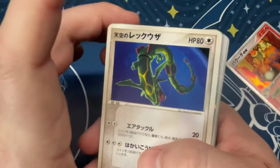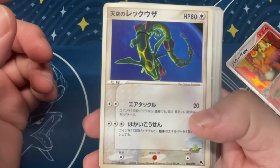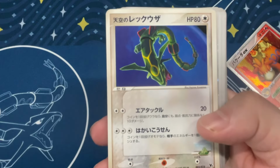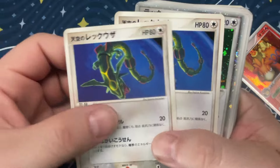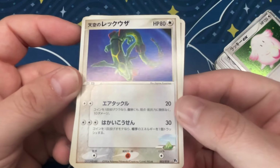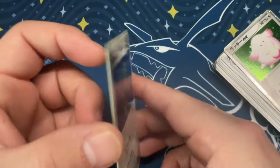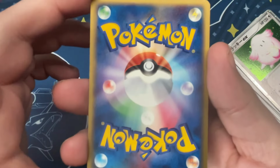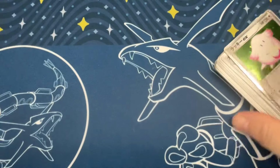All right, we got the Skytree Rayquaza or something like that. I can't remember what this is from. I want to say it's a movie. It's a movie VS deck, but I can't remember which one. I probably should, but I can't. 2 copies of Ray. Front copy, not too bad. Back copy, also not too bad. Cool, cool.